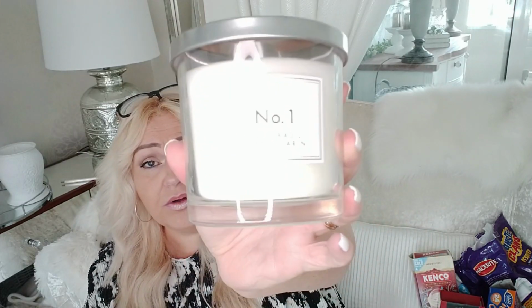So the first thing I'm going to show you is this candle, which is a dupe for Jo Malone, and that is the number 1. The fragrance of this is lemon, basil and mandarin, which is exactly the same as the Jo Malone one. The Aldi version is £3.49, where the Jo Malone one is £49. I've not had a Jo Malone candle, so I don't know whether they're much stronger or the burn time's longer, I really don't know, but it looks very similar.